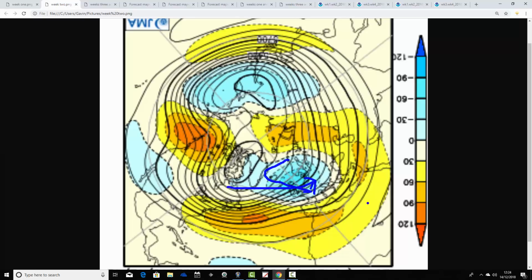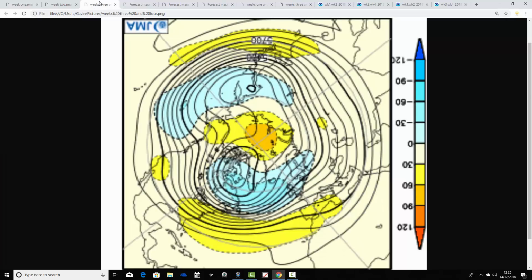So, I mean, it's not a classically cold Christmas because we haven't got a strong blocking signal. But it is colder. It is a colder Christmas than we've had for a little while, actually. We've had a run of very mild Christmases. So if this comes off, it's a colder Christmas than we've had for some time. Albeit it's not as severely cold a Christmas pattern. But there probably would be potential for a little bit of winteriness, particularly for northern and western parts of the country, I would have thought.